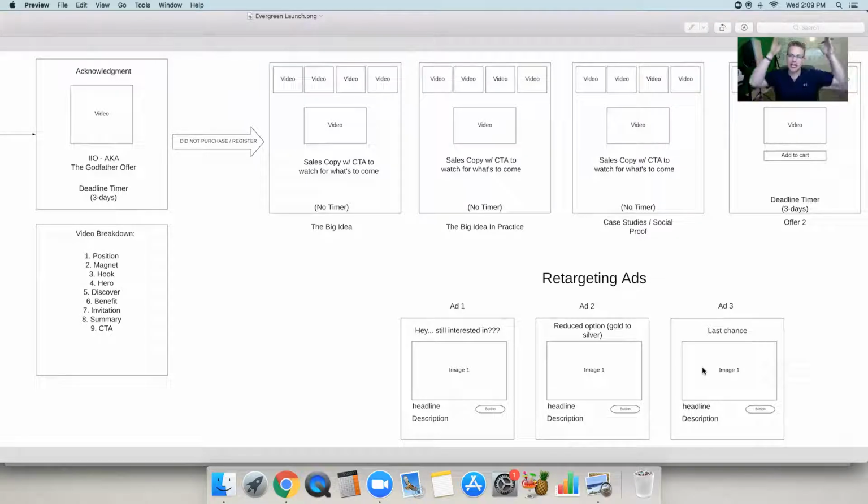So you're going to take them from opting in, seeing the sales page, and getting delivered an email sequence that's going to sell them on this offer. And then we're going to get into the retargeting. The first retargeting ad campaign they see is going to be your brand awareness. So you can see we've gone from lead gen to brand awareness. We're going to bring them in from cold traffic, get their interest, get them to raise their hand.